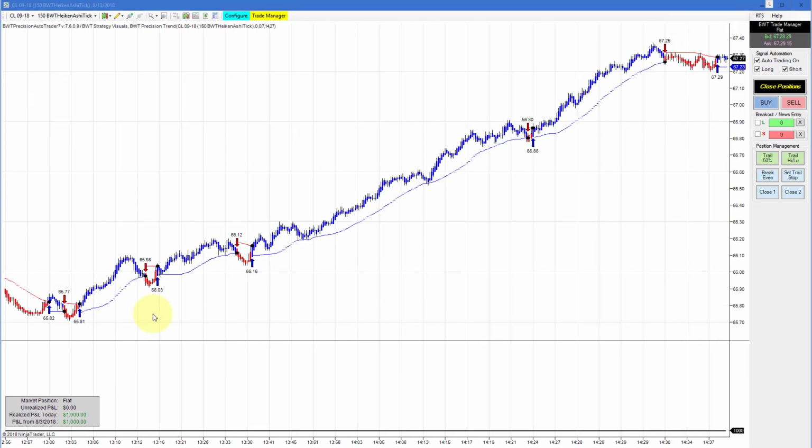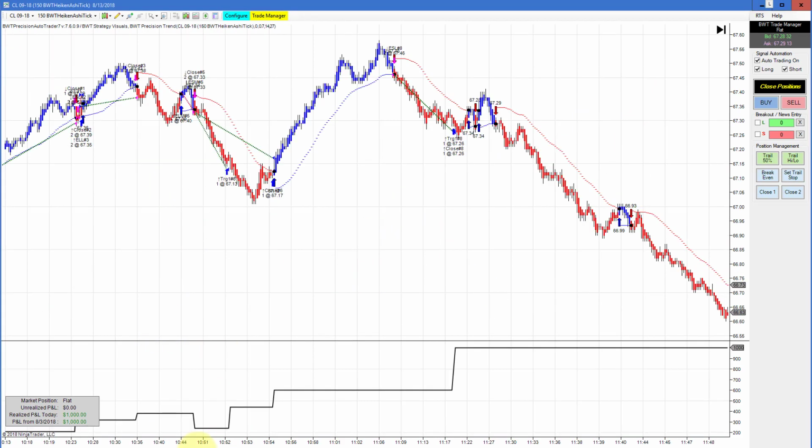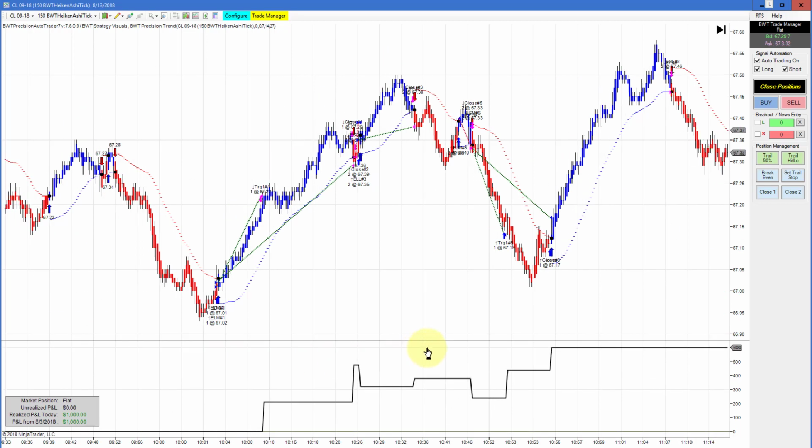Okay, next up is the Crude on a 150 Heikin-Ashi chart. Just wanted to point out the indicator signals here, and if I scroll back on the chart, we can see today's trades. We had no drawdown, and we had a losing trade here, but mostly it looks like three nice winners on this chart. This hit its goal of 1,000 with no slippage.